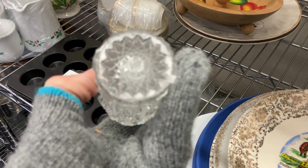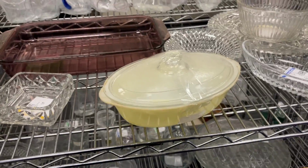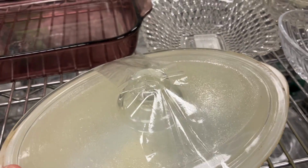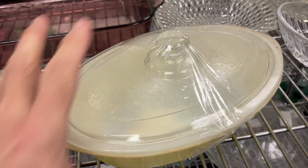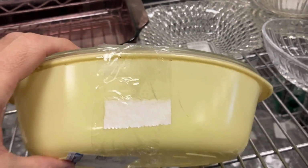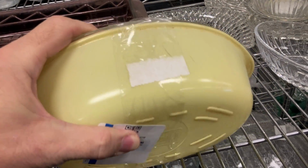That's Imperial glass. Look at that. Look at this Glasbake piece by McKee. That's not bad. I think that would clean up okay. In yellow, $6.